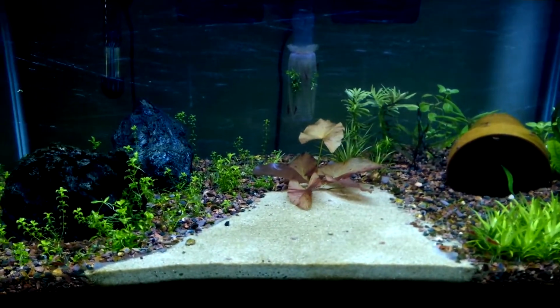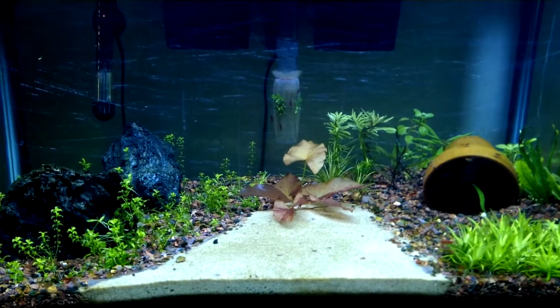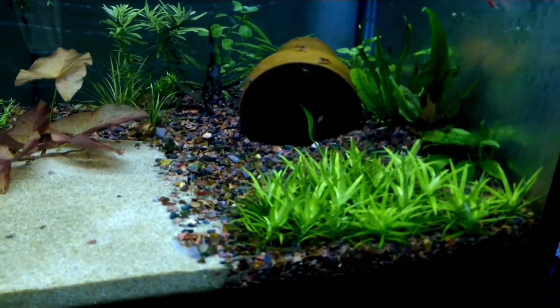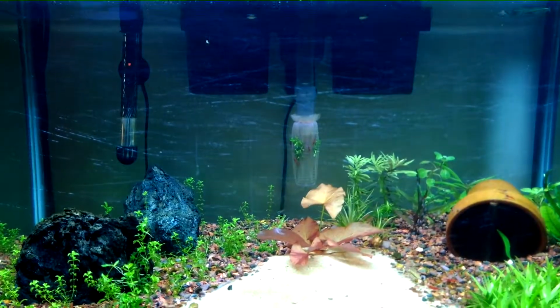I have 5 rams in my 55, and I think 2 of them already paired up. I'm gonna show you that soon. There's a lot more interesting things going on over there. But the shrimp are nice. I like looking at the shrimp. They're amazing. So this is just my 30 gallon.